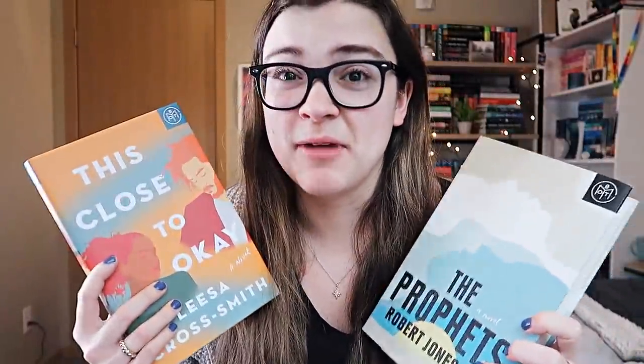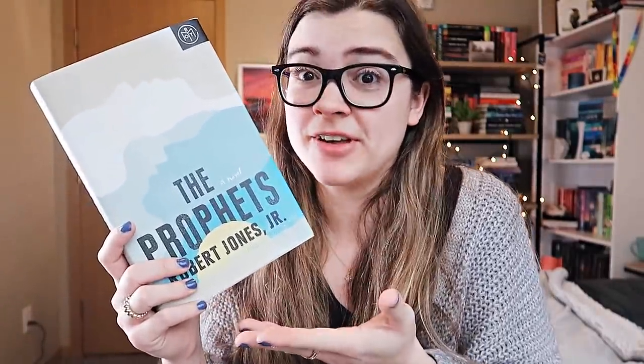And then these last two are both books that I'm so excited about, and I can't wait to read these. First one is This Close to Okay, and then we have The Prophets. And these books, I feel like I've been putting them off because I know they're going to be so sad and heartbreaking. I do have plans to buddy read this one with my friend in a few days. But this one follows two men who are slaves, and they form this forbidden romance. And I feel like it's going to be so moving and so beautiful, and I'm going to love this a whole lot.